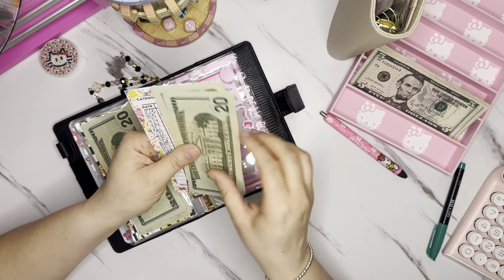All right, car payment. I'm going to add every time because I want to try to do an extra payment here and there. $12,945.